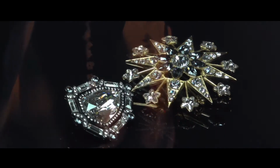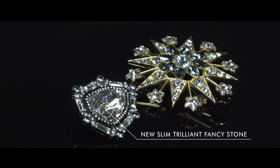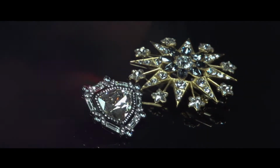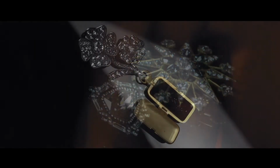You'll also see the Trilliant and Starbloom stones united in a vintage metal style brooch to spectacular effect. The secret is that while both cuts suggest a classic application, used together, they allow dazzling fresh combinations.